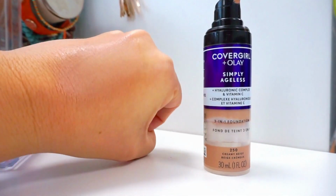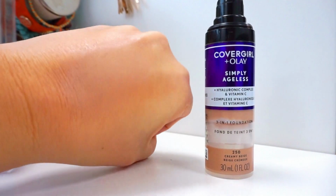Next I'm going to be going into a foundation that I've told you guys I really love. It's drugstore. This is the CoverGirl Olay Simply Ageless 3-in-1 foundation. This has hyaluronic vitamin C. I really like this right now.